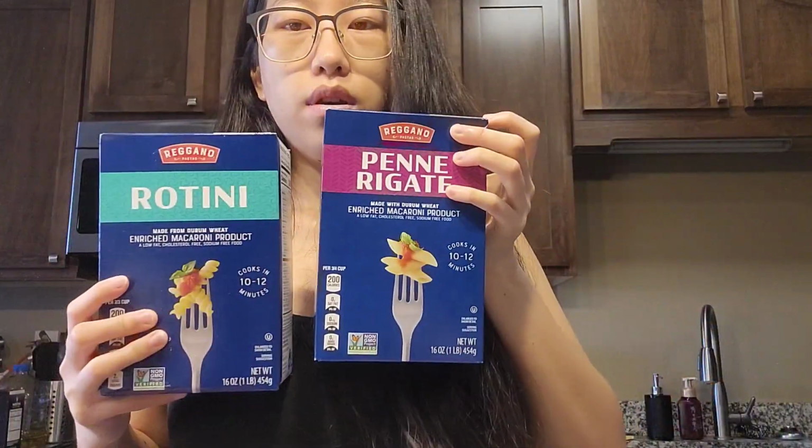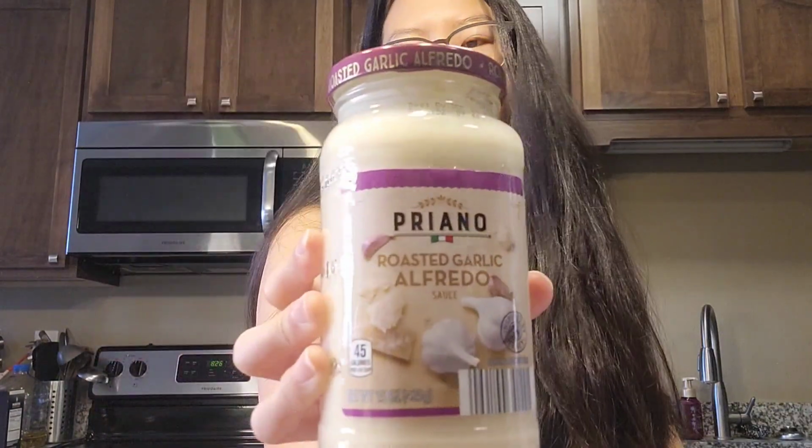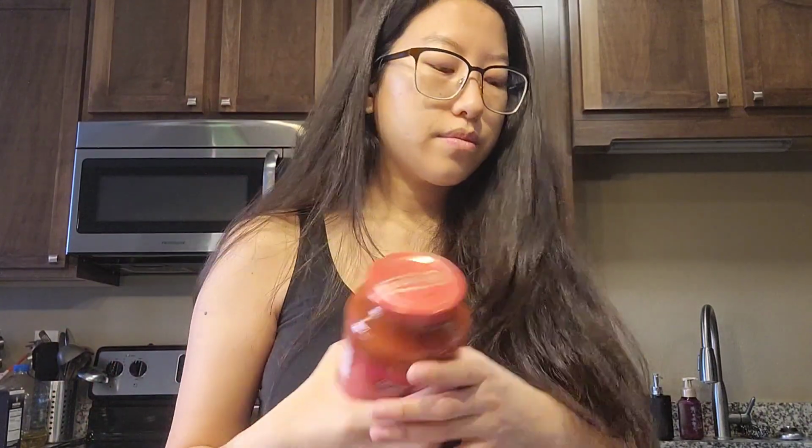We have tortillas here. This is going to be used for burritos. And then we have spaghetti pasta noodles, the 2-pounder one, since we do like our pasta. We have rotini and penne as well. I also got roasted garlic Alfredo. Then we got 2 marinara, just for simple cooking and stuff like that. And that's kind of it. Oh, and we also got oranges.